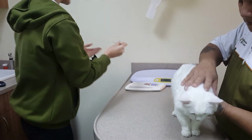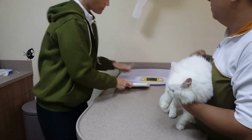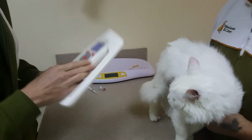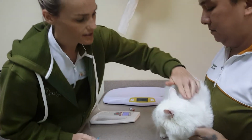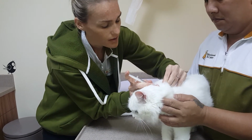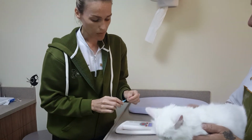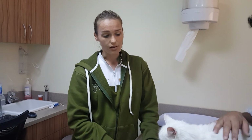That's 38. And then what we do is we check his microchip is reading. So we have a scanner, and we'll scan over him, check that his microchip is reading, which it is. He has a number. And then we will go ahead and give him his vaccination. Good boy, my pupsy, good boy. Little pinprick. There we go. And that's it. So he's had a full clinical check. We will be needing to see him again for his teeth, but otherwise he looks really good.